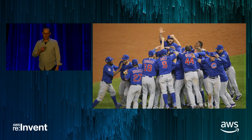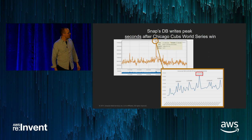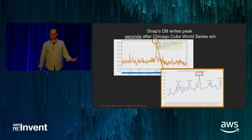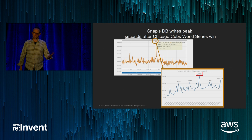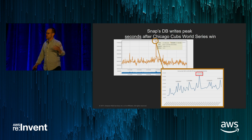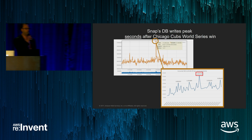One of our big customers is Snap. This was their write performance when the Cubs won the World Series. That peak is 3.7 million writes per second. It's about 3 times their normal load, and it just worked. And we've had many experiences like that with Snap, and they knew this was coming. Obviously, they scaled up for it. It worked. They scaled back down. They don't have to pay for that for the rest of the year until Christmas, New Year's Eve, whenever the next big event is. And they gave a talk, it will definitely be up on YouTube. I don't know if there's going to be a second talk or not, but if you check that out, Snap. The data track, I think.